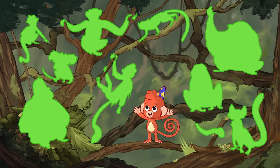Hi everyone! Oh look! Baboo is in the forest! He is looking for his monkey friends! Do you know where they are? Let's see if we can find them.